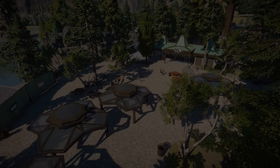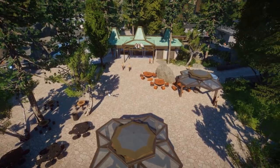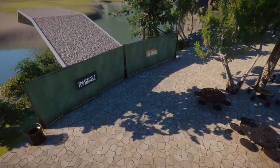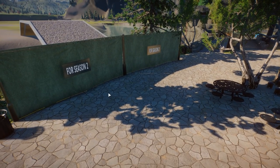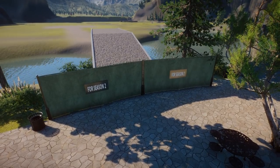Alright, as promised, we are in the real-time part, and this is the final plaza, as you can see. So there's a lot that happened. I did a lot of stuff I didn't even record, so you can see there are also some little curtains here that are basically hinting at what will be season number 2.